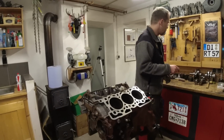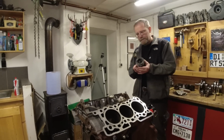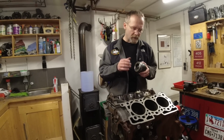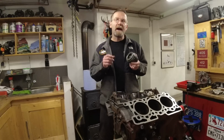Let's start, for example, with a very controversial, from my point of view, item. The pistons and, much more important, the piston rings. We're not going to replace the piston rings, and I know that's going to cause a lot of discussions, but here is my theory behind it.